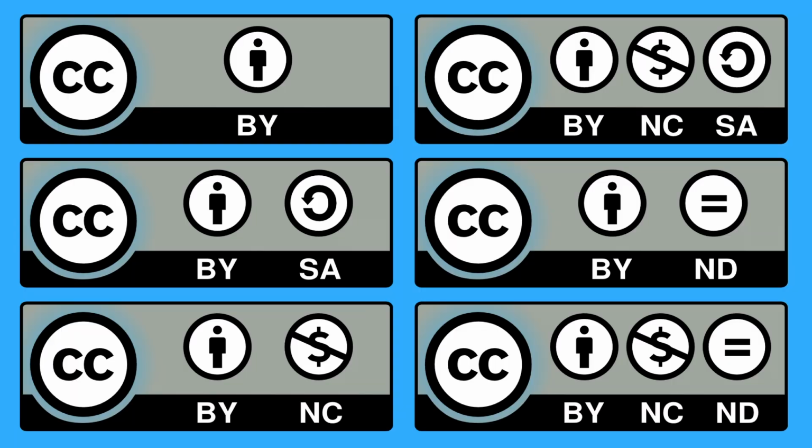In addition to making sure you have appropriate high-quality images, make sure that you have permission to use them. Do a Creative Commons image search to find images you can use, and make sure to cite or give attribution to the person who created the image if required.